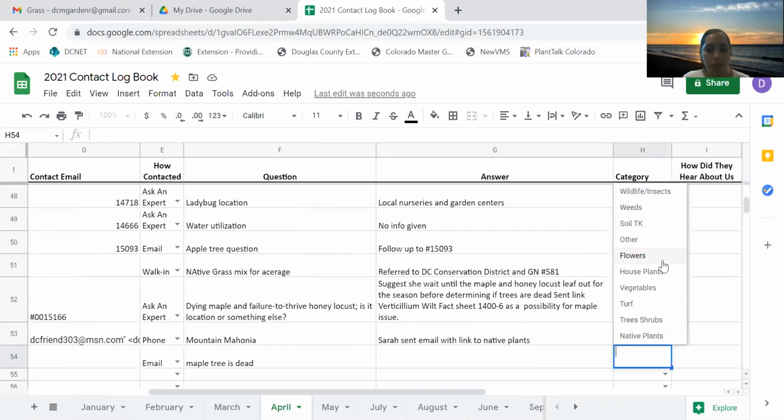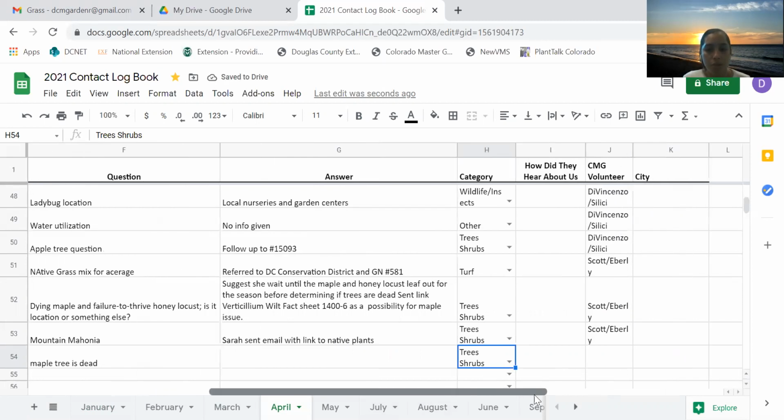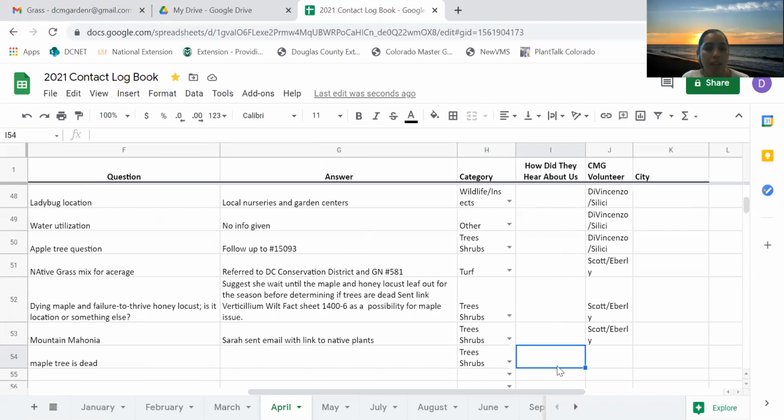And over here, you will put trees and shrubs. Usually they will not tell you how they heard from us, but we sometimes get those. They will say, oh, I heard from you, Douglas County Conservation District sent me, so you can write that up. These help us to build networks and relationships among organizations. And then over here is where you're going to put your name, usually your first initial and then your last name.